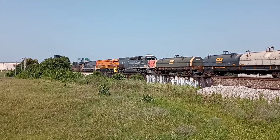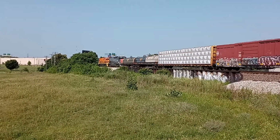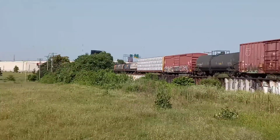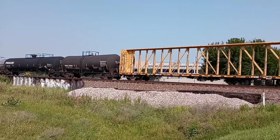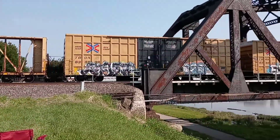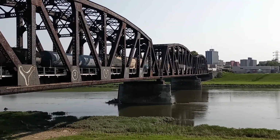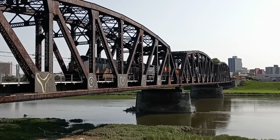Check that out. 3 ex-Southern Pacific SD45T-2 tunnel motors, 2 of them still wearing Southern Pacific paint. I never expected to see tunnel motors all the way over here in Ohio, much less ones still painted up in Southern Pacific colors. What an awesome surprise. That was so awesome, we're going to see it again.